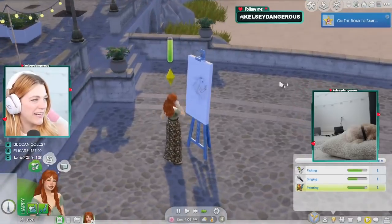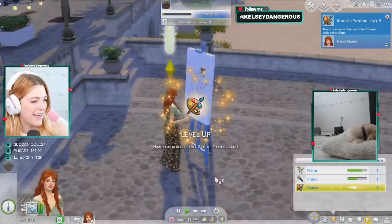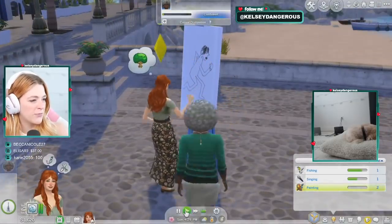Oh God, she's painting the same thing again. She's becoming a famous artist. Maybe we should have just had that. Ooh, she's level 2. Good job, already level 2 of painting.